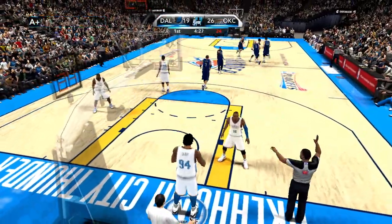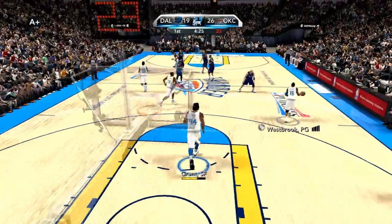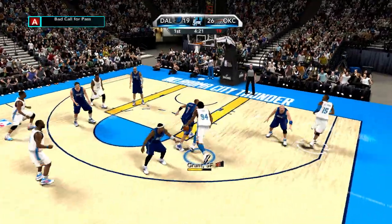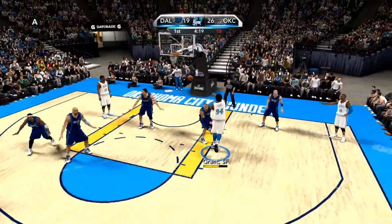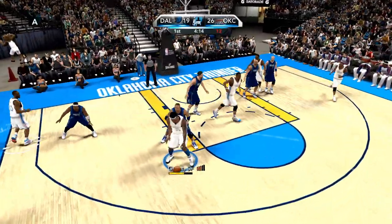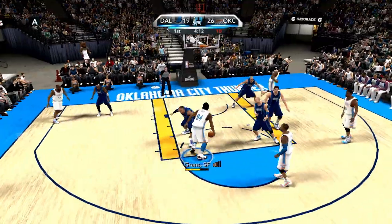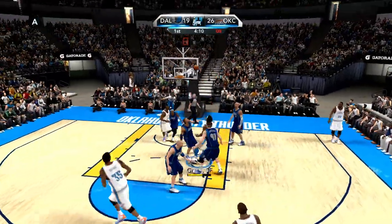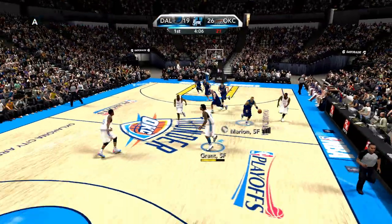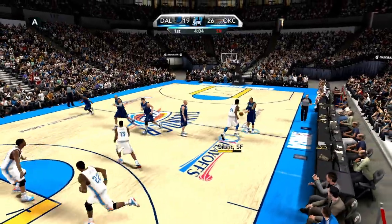Great vision on display there. The pass led him perfectly to the basket. That's how you do it. To Grant. Low block. Guarded by Marion. Grant. The shot, no good. And Dallas the other way. Just over 4 minutes left in the first quarter.